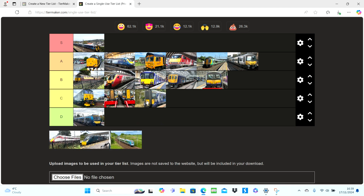Next up is the Class 390 off the West Coast Main Line, and 390s to watch are fantastic. They are very, very cool locos. They've got an amazing horn. They go through at speed. But to ride on, they're really uncomfortable when you go for a 7-hour journey. And I don't know if I prefer them too much over a 220 or 221. So for that reason, I'm going to put them in C tier underneath the 221, because, as I said earlier, I prefer 221s over 390s.